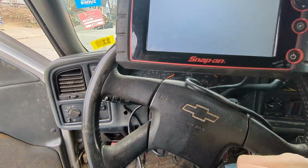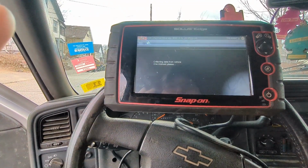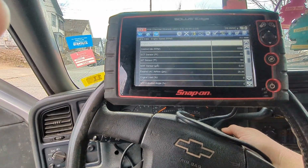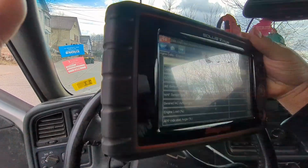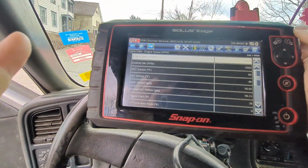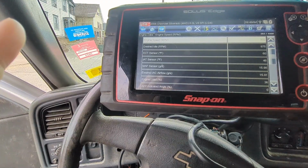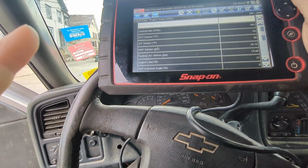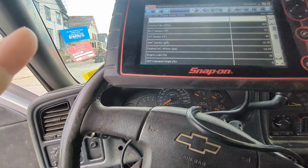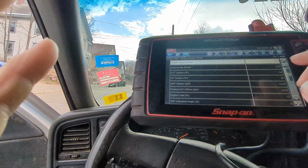Oopsie. Retry. Was that my computer? Yeah, here we go. All right, so let's see if things work. Oopsie. Again. Yep, so the sensors are working, which is good. Doesn't sound like it's running rough or anything right this minute. Yeah, things are working like they're supposed to.